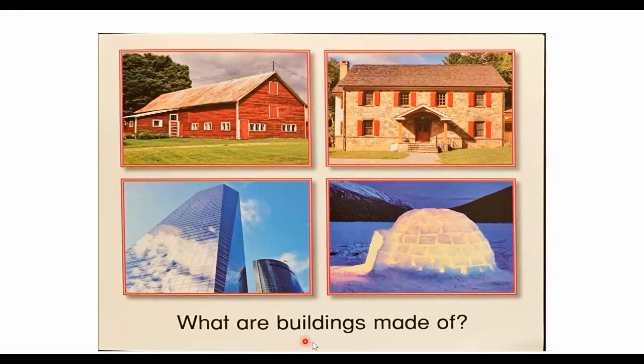What are buildings made of? Ooh, that's a really good question. Let's look at some of these buildings here. Here we have a barn. What does it look like this building might be made of? I see long slats that are all different colors. Looks like maybe this could be made out of wood.